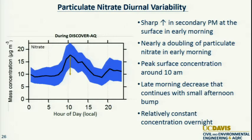The things that we might note about this that we want to explain: one is we see this sharp increase right in the morning, starting around 7, up until about 10 or 11. It's almost a doubling in the concentration of nitrate there in the morning. We see this peak, and then a decrease that continues over time, maybe a small afternoon bump there on the average. And then relatively constant overnight, so not huge changes overnight in the end. So we're going to think about what could contribute to all of that.